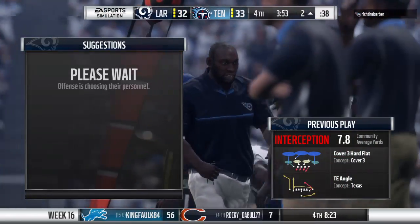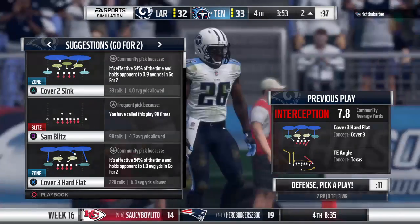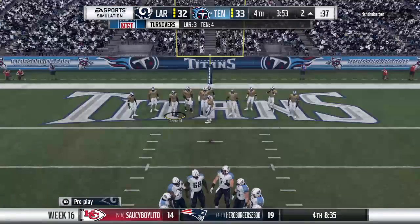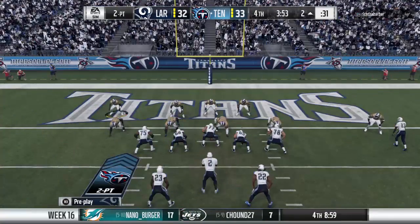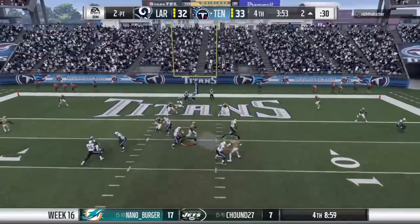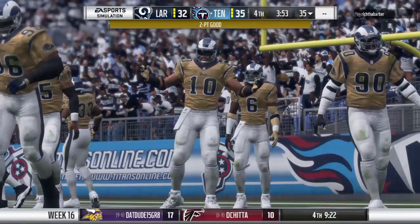This game has been defensively oriented on both sides, so I guess it stands to reason that the play of the game comes on defense. So it's my kind of game. You know that. Anytime we have a defensive battle, but that, as you said, it stands to reason that's the way the game tilted. Someone had to make a big play, and the way the defenses were dominating, that's exactly what we got. Flush to his right, and he will get into the end zone to extend the lead by 2 more.